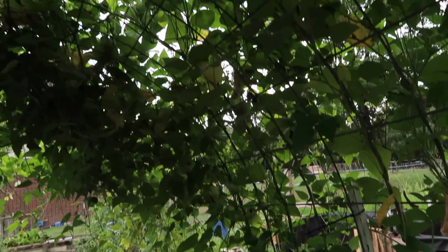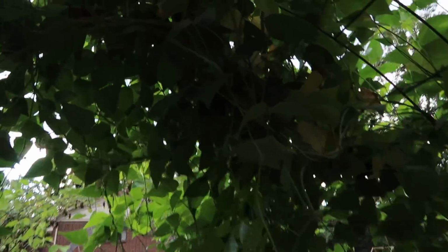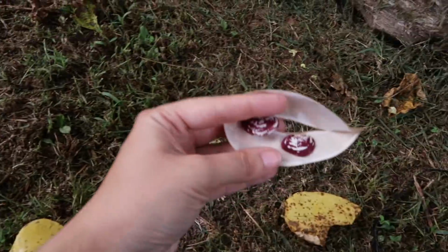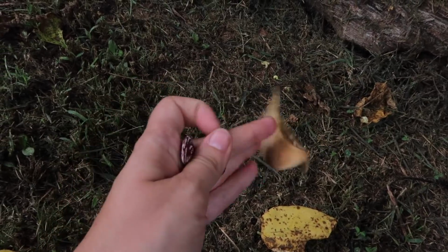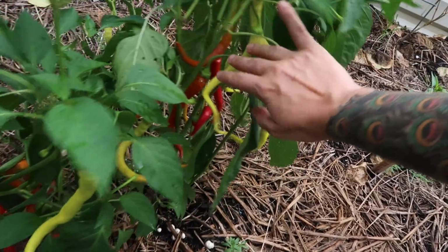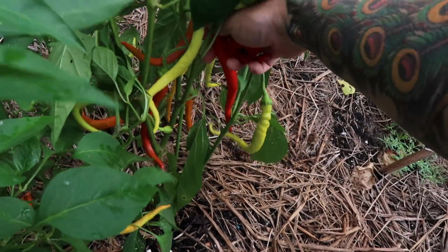Look at these lima beans. They have mounded up on top of this trellis. This is nuts. And look how beautiful they are. These are called Christmas lima beans. These peppers have made up for all of my other pepper failures this year.